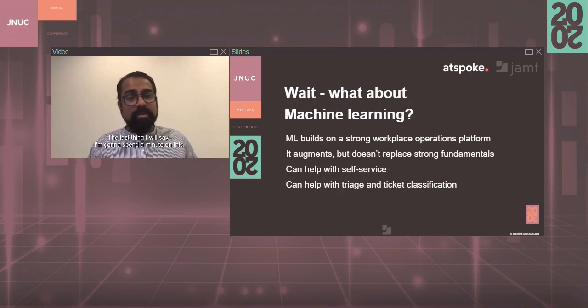The last thing I will say, I'm going to spend a minute on this. I'm the CEO of a company that's built a ticketing system with machine learning. We automate repetitive ticketing. We automate repetitive knowledge requests. We automatically triage and route service requests. But if you noticed, during this talk, I didn't say machine learning at all. And that's because I will be the first to tell you, machine learning is important, but it is not a solution. Machine learning builds on a strong workplace operations platform. It augments and makes better, but does not replace strong fundamentals.